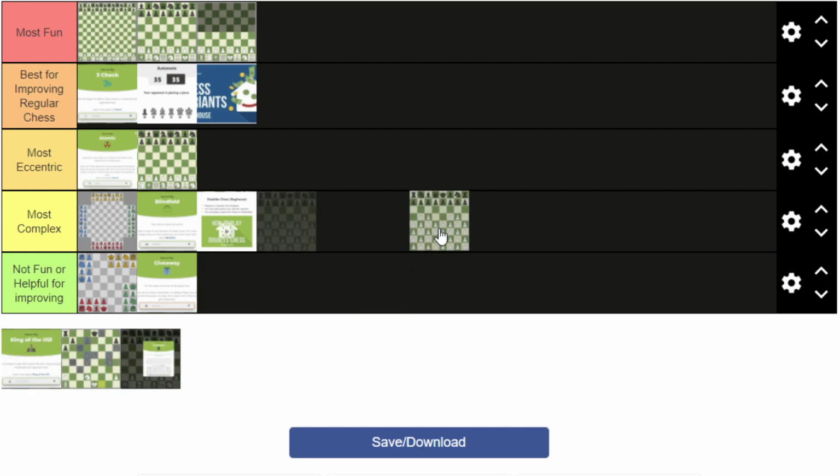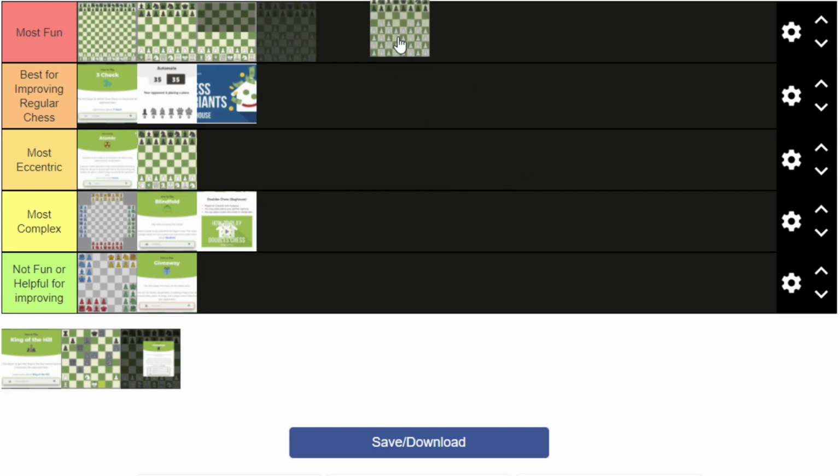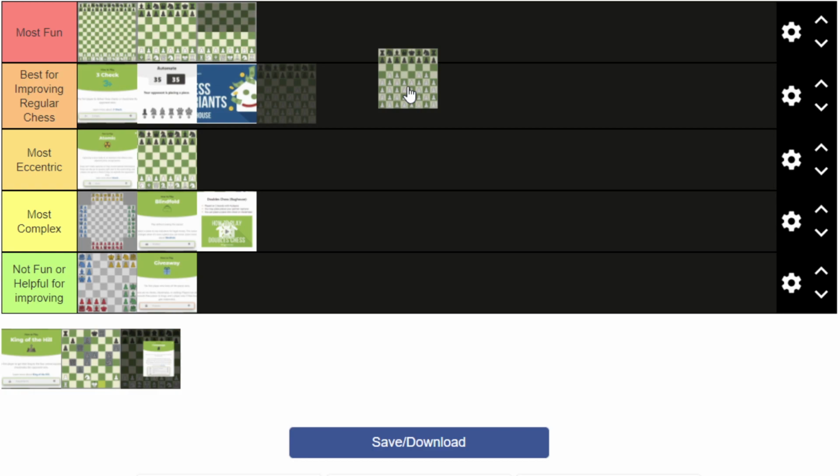Next up is Horde. So one side has tons and tons of pawns, and the other side has just their normal pieces. I think this one's really fun. I love playing Horde. I think it actually has some value for improving your regular chess, because you need to know which squares you need to hold, when to take and when not to take. So it is kind of instructional in that regard.